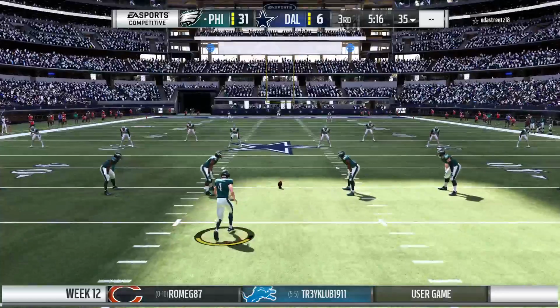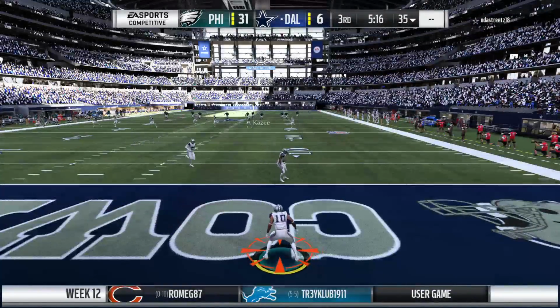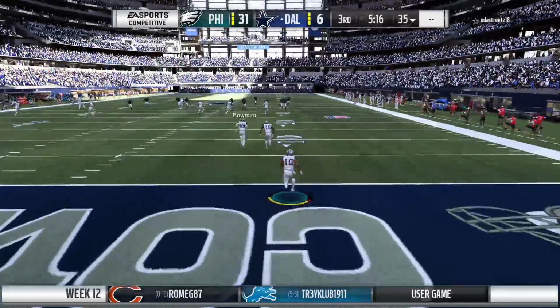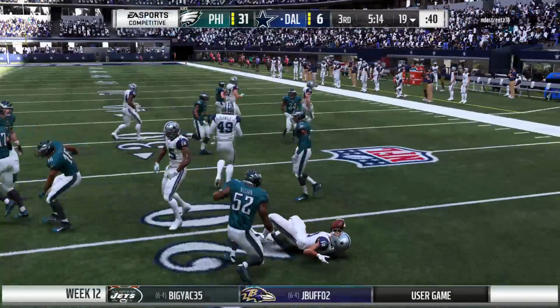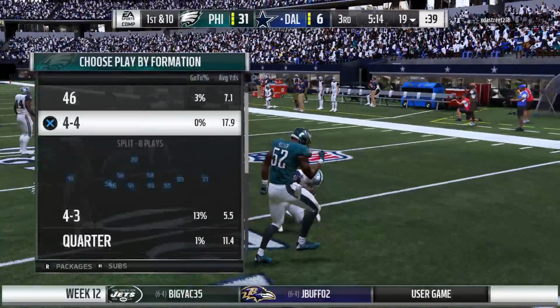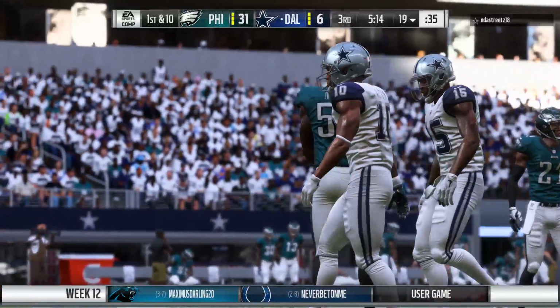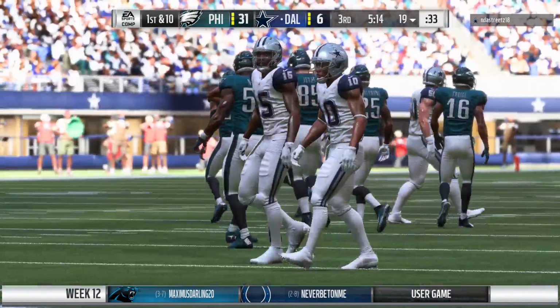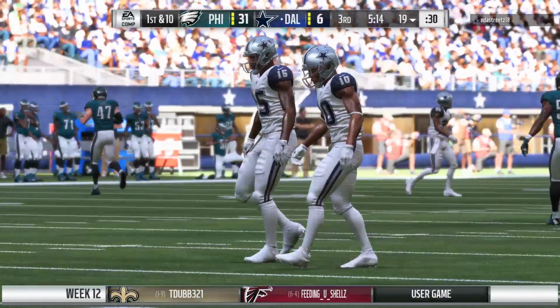Elliott now to kick this one away. This is taken about 7 yards deep. And he'll take it back to about the 19-yard line. The Cowboys offense now, they head out for their first possession of the second half. They trail offense, first time to touch the ball in quarter 3, and we'll see what they can do.